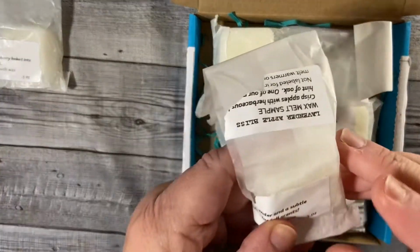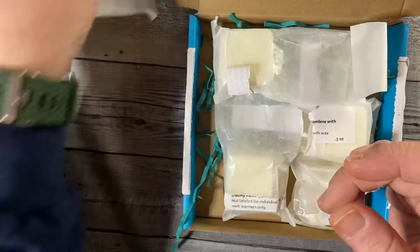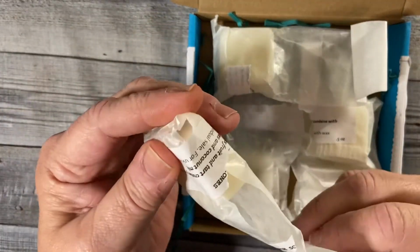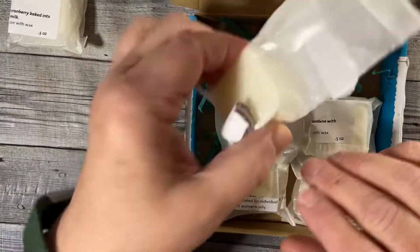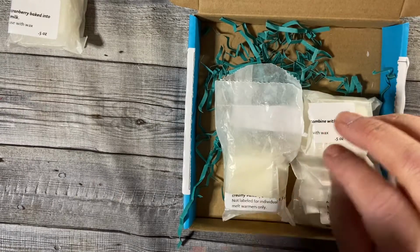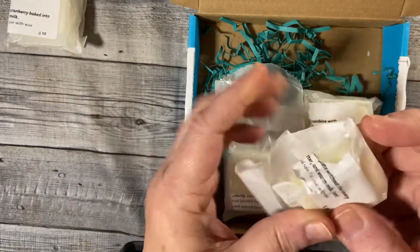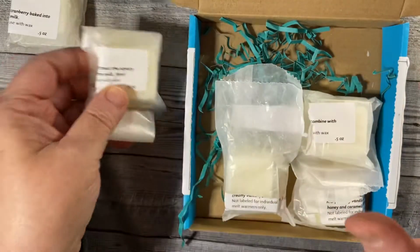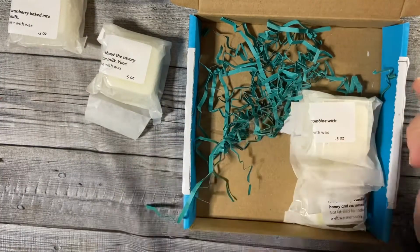What about you? What was your favorite? Let's go over them again. Lavender Apple Bliss. I want to say I did not like that one. Cranberry Orange Scones. Maybe. I don't know. Sugar Corn Pudding. Yeah, that's an interesting one. It's like a sugar cookie almost, but I guess it's the corn that I'm getting that I'm not sure I like.